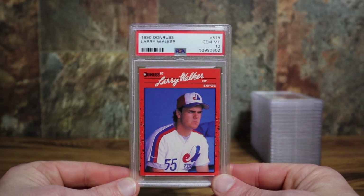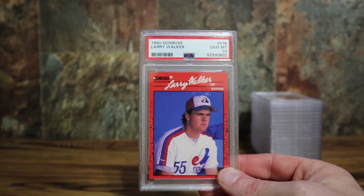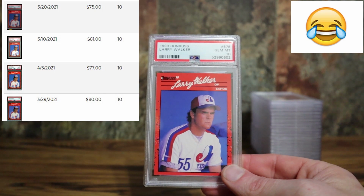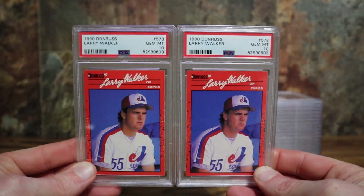Got the Larry Walker, same set, PSA 10. This card's come down a lot since he got into the Hall, but still, I don't really know off the top of my head. I want to say this is a $40 to $50 card. I think at its peak, it was like an $80, $90 card. Got a second one, also PSA 10.